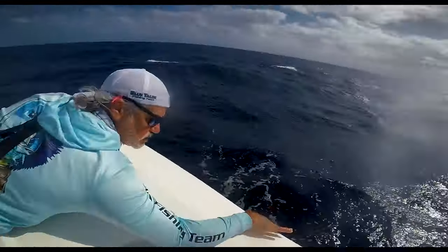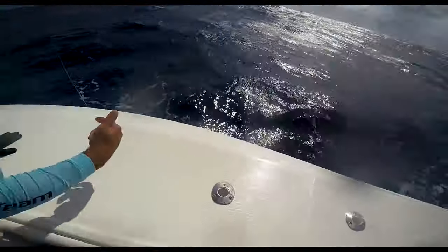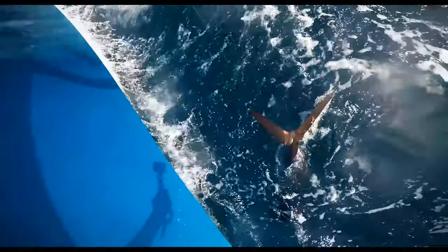To catch the sailfish faster, boats will often chase down a fish. This quickens the amount of time it takes to land a fish to count as a release.